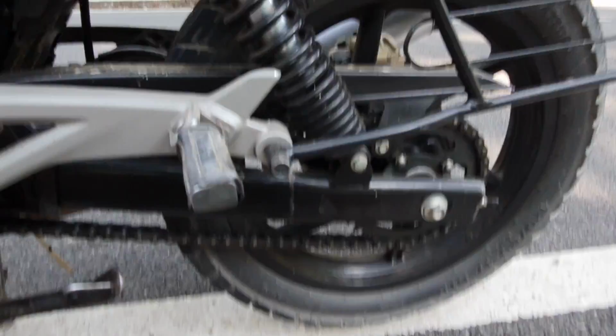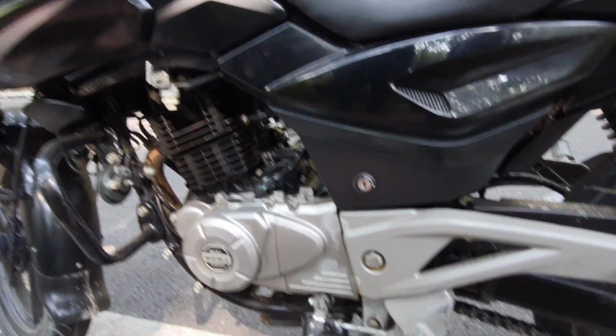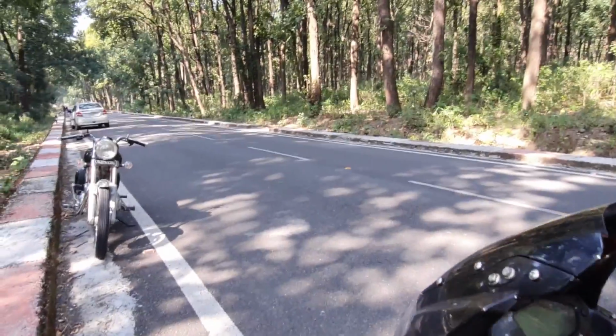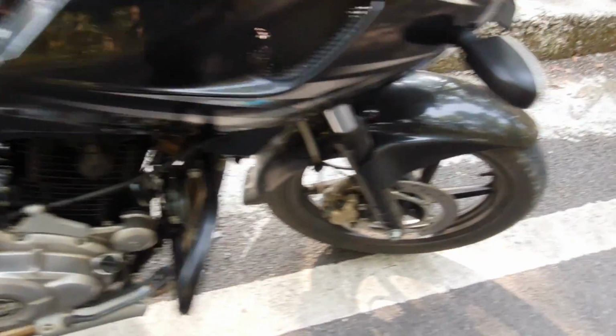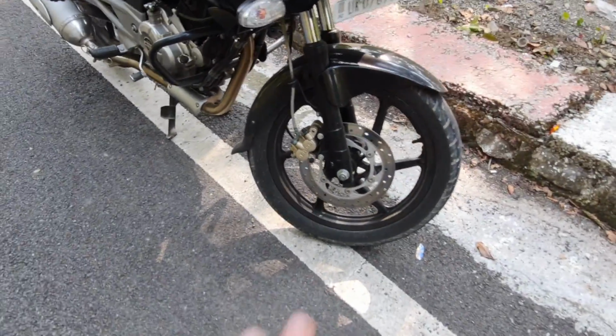And the exposed chain set. The overall look of this motorcycle is very purposeful. It has got the toe setup for the gear shifts. No helmets, die like real men. So normal halogen indicators, no problem in that. And the rear disc brake and the front disc brake from Bajaj. So the braking power is decent, as I said.